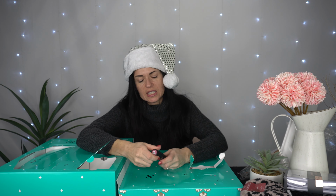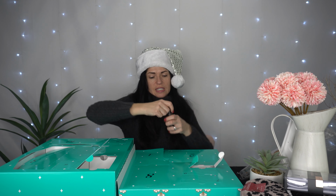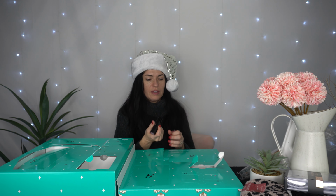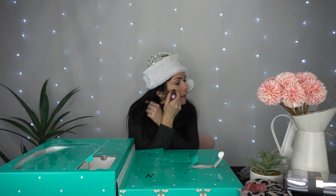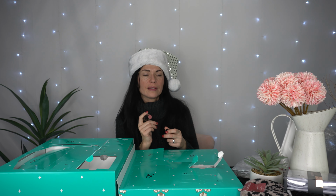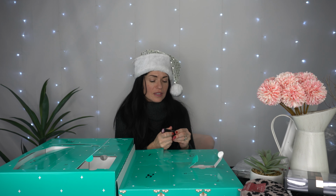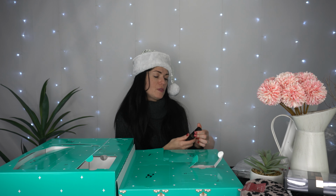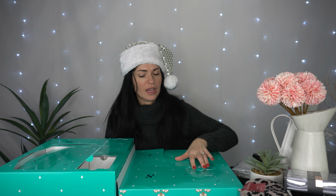Oh, what is this? Nudies Luxe Nude Sticks. Ew, this is like, I look like I've been skiing, which I will never do because I hate the snow with a passion. This is cute. It's a pretty color. Rosy Posy. All right, I'm keeping that one too. All right, where are we? 1, 2, 3, 4, 5.